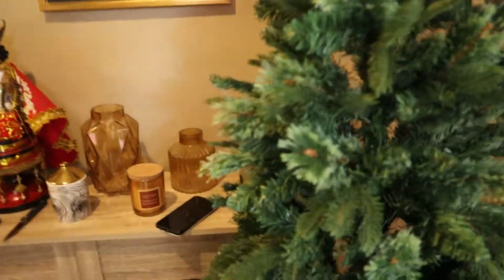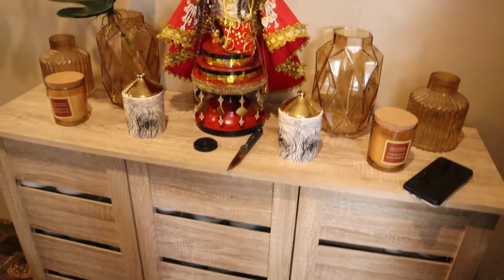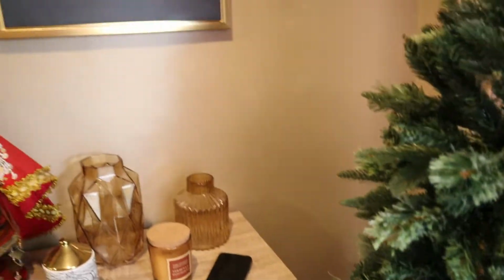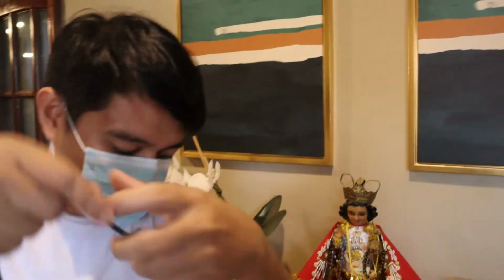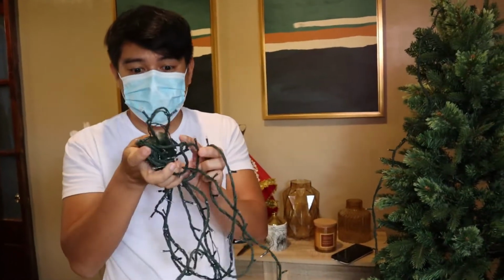So there guys, before, when the Christmas tree was big, we had to move this cabinet so it would fit. But this time, there's no need to move the cabinet anymore. Never ever use Christmas lights that you just buy cheaply, especially indoors, because there's a tendency that they will catch fire. Make sure your lights have the ICC seal like this one.